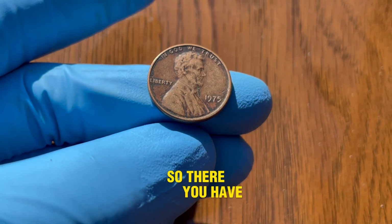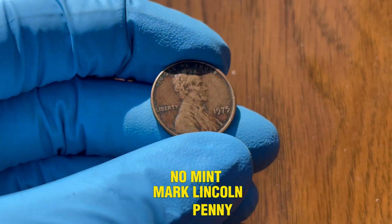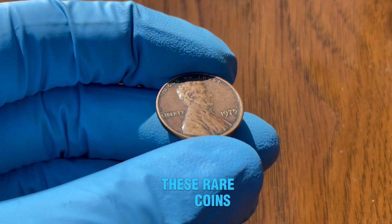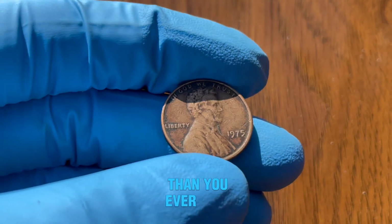So, there you have it, the incredible story of the 1975 no-mint mark Lincoln penny. If you come across one of these rare coins, be sure to get it checked out, as it could be worth more than you ever imagined.